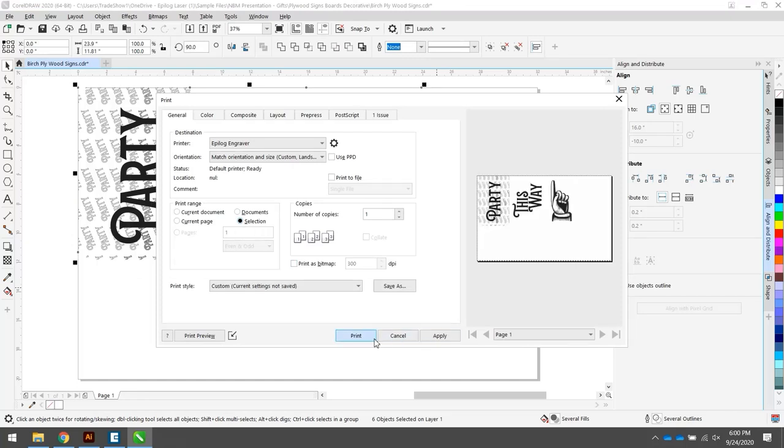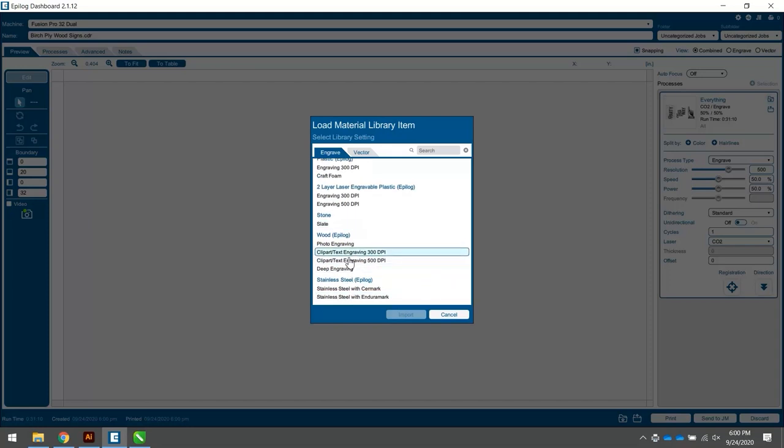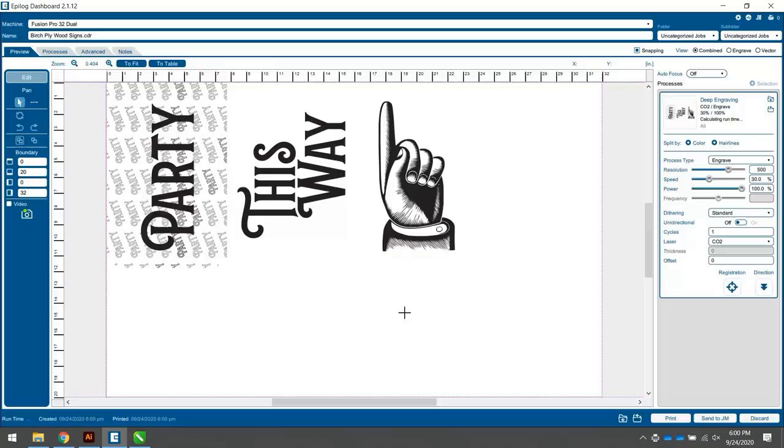We'll print our artwork from CorelDRAW, then load in our deep engraving settings for wood. We'll adjust our speed a little, bumping it up to 60%. Then select Stucki Dithering and Bottom-Up Engraving. Then we'll send it to the laser.